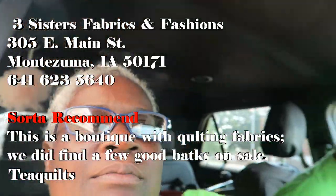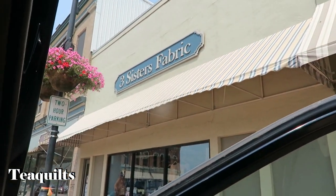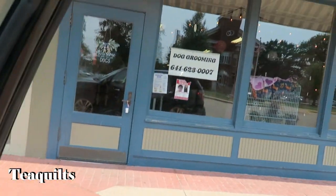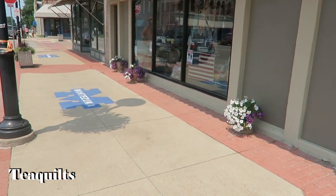Hello, hello, quilters. We are now at Three Sisters Fabric in Montezuma. And nice storefront here. I'll show you the storefront glass. Sometimes we don't have those, so I don't get a chance to show them all. But this one has a nice display window.